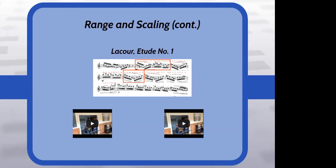So just a little bit more obvious intention behind that.